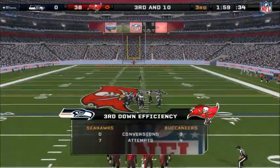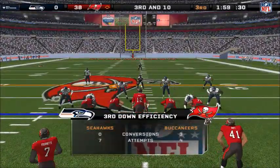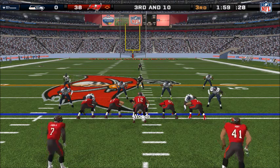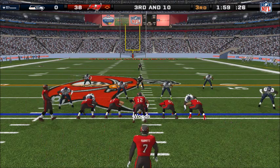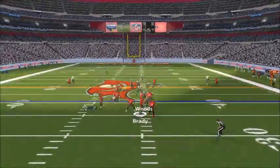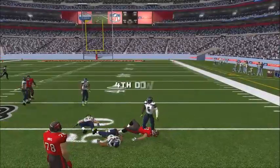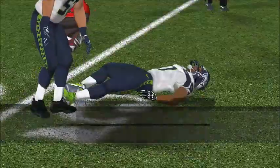And here's what they've been able to do so far on third down. Watch the draw. With the throw, number 27 stops him short of the marker.